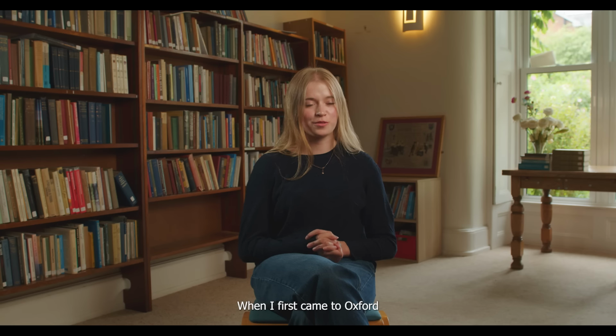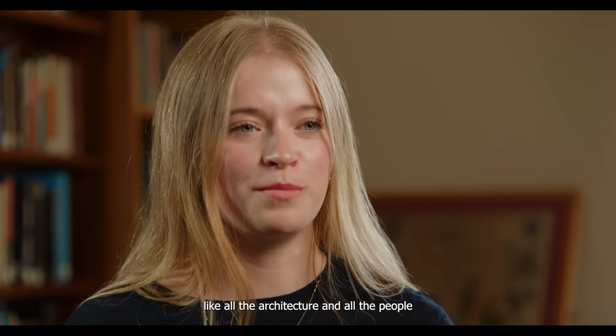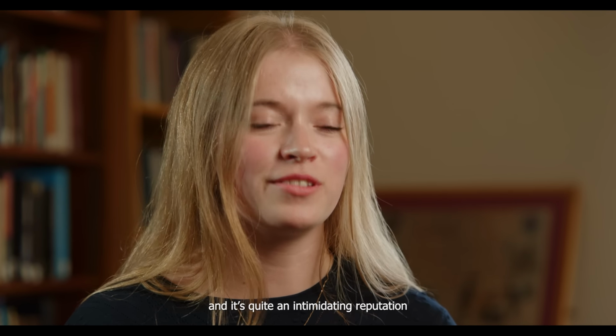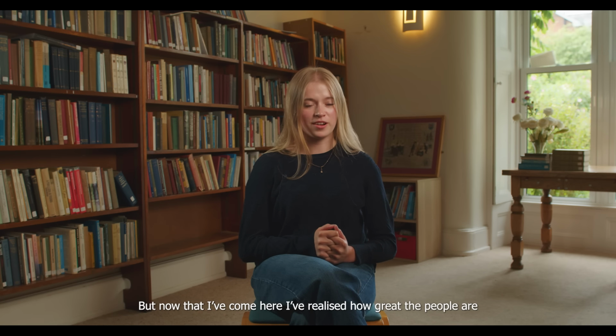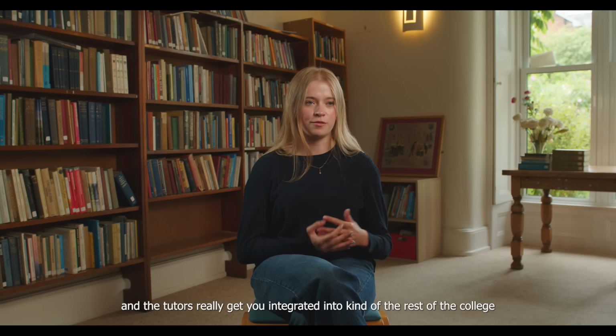When I first came to Oxford, it was quite an intimidating university to come into, like all the architecture and all the people, and it's quite an intimidating reputation. But now that I've come here, I've realised how great the people are, and the tutors really get you integrated into the rest of the college.